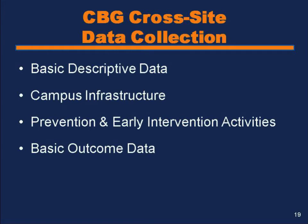We'll be trying to track and monitor the different kinds of prevention and early intervention activities that are being implemented in all of the campuses. So really looking at what the grantees are doing to build campus capacity and to reach students. And we'll be collecting some very basic outcome data, primarily at the student level, in order to understand what kind of impact these changes are having on students, as well as potentially faculty. So those are the kinds of data that we are engaged in collecting.